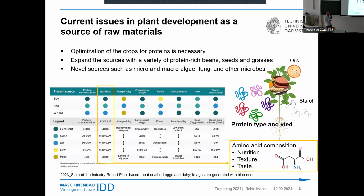For instance, towards what can crops be developed beside the protein type and its yield? For instance, its nutritional value, and this relies a lot on the amino acid composition, which contributes to nutrition, texture, and taste. Plant-based proteins are very different from animal-based proteins, but we want to make an animal-based product. So we have to optimize crops towards an amino acid composition that is similar to the one we find in the animal. This is not easy, but I think you have the right methods to do that.